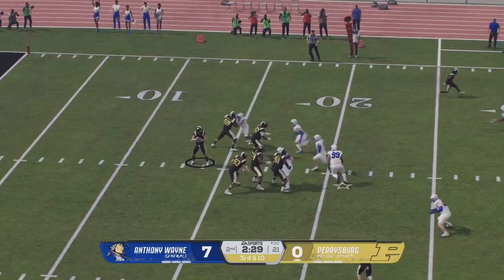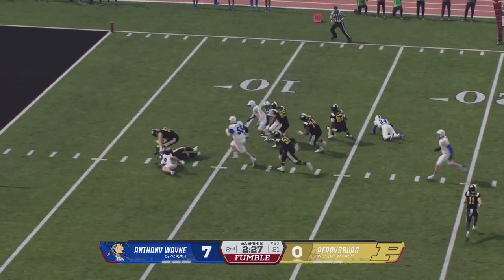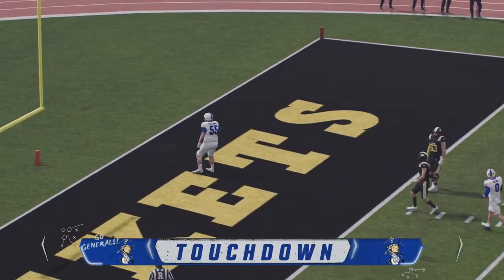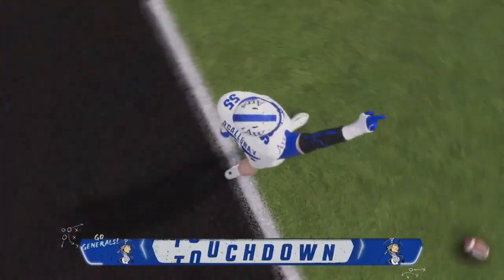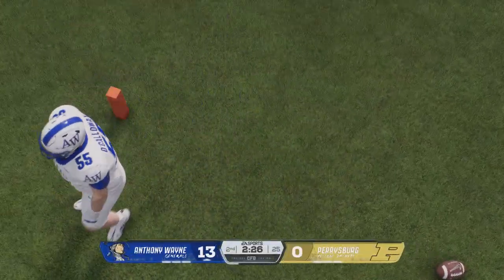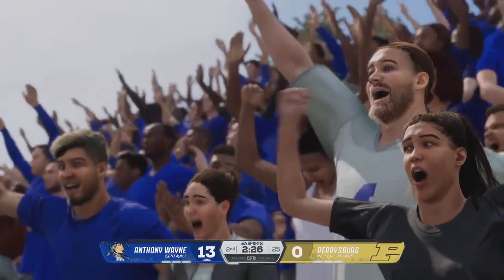To the air, it's Bailey. And here's a fumble way behind the line. Defense scoops it up, and he's headed the other way. It's a scoop and score, meaning there's a lot of open space, and that's what you do with it. Scoop it up and score with it.